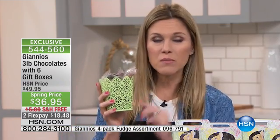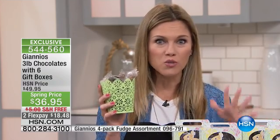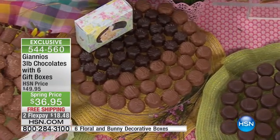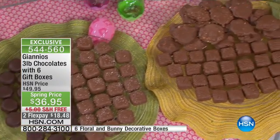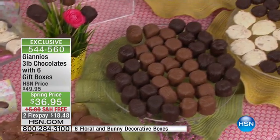And then you can get creative. Maybe you're having Easter at your house and you place these little tins all over your rooms, all over the house. But remember, 14 of the finest, most decadent, tempting chocolate creations. 3 pounds of chocolate. I mean, 3 pounds of chocolate is more chocolate than I could eat, and I eat a lot of chocolate. But you can see the display opportunities you have there by our beautiful table.